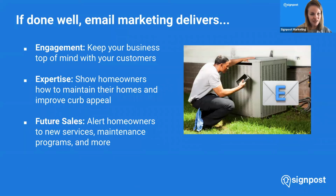If this is done well, you'll keep your business top of mind, right? That's the goal as homeowners go through the seasons and the years. However, it's also an opportunity to share your expertise. You show homeowners how they can take better care of their homes and their systems, and of course, improve their curb appeal. A lot of movement in certain markets, and duct cleaning, as just an example, is an essential part of transferring homes from one owner to the other.